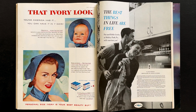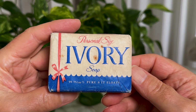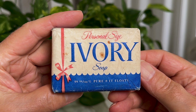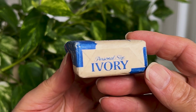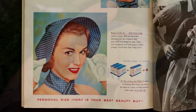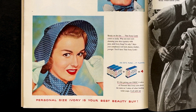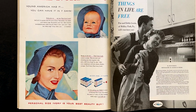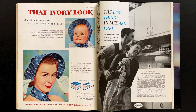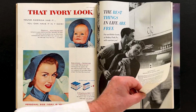I think I have a bar of this. Yes, I do have a bar of this. Personal size ivory is your best beauty buy. Yes, use it for just 7 days, and your complexion will look clearer, fresher, younger. You'll have that ivory look. The best things in life are free. Pat and Eddie Gorey of Ridley Park, Pennsylvania, will convince you.